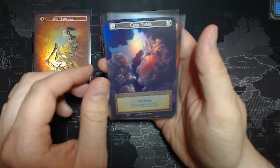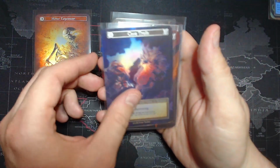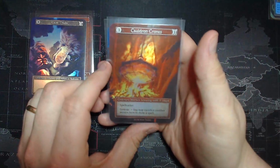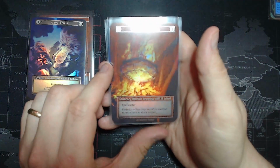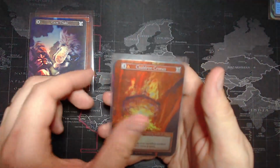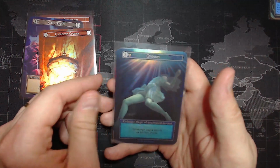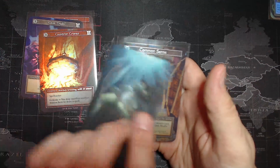Cave Trolls, very, very nice. Cauldron Cronus, very, very nice. Drown, and again the full art on the back.